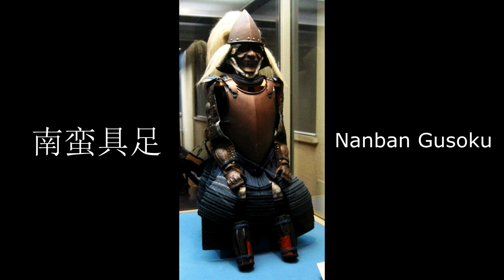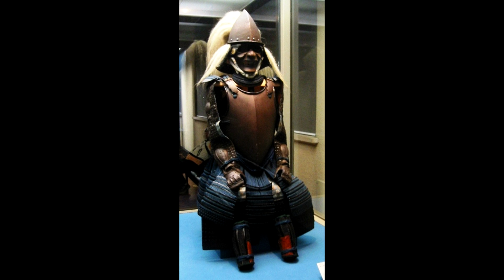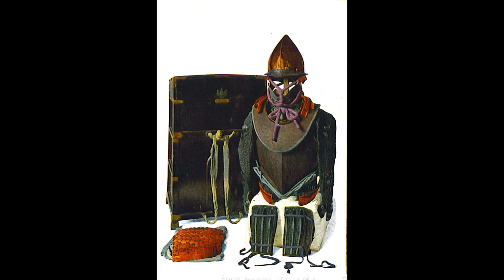Important to mention are also the Nanban Gusoku, a kind of mixed armor based on European armor designs adapted to the Japanese taste and style, which featured morion helmets, gorgets, and late 16th century style European cuirasses, married to other Japanese components. Tokugawa Ieyasu himself owned one of these mixed European and Japanese sets of armor, which, to the Japanese eye, would have looked extravagant and exotic.